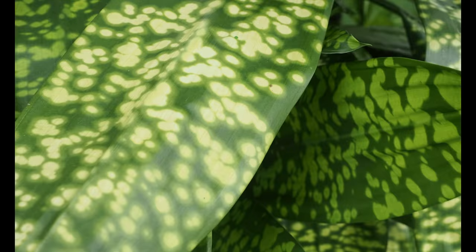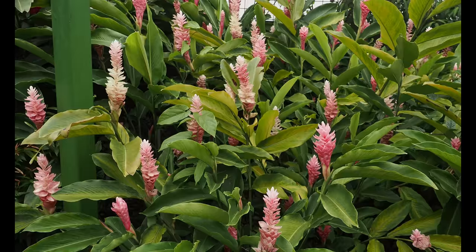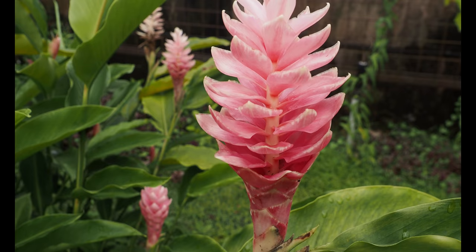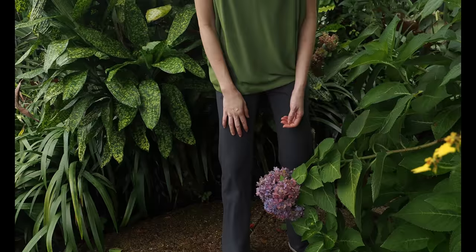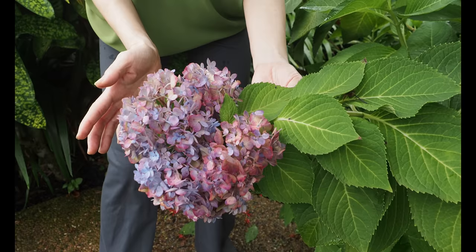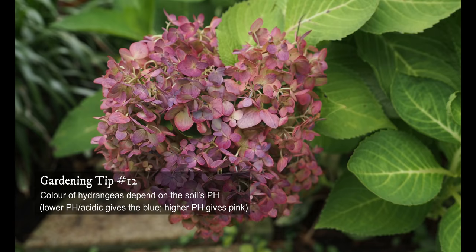Wait, there are so many things to see. I want to point out this ginger also, because their blooms are so beautiful. I have this at home, but because they don't get enough sun, they don't have the blooms we see here. Oh wait, the hydrangea. That's another unusual plant to see flowering. This one flowers all the time here. All the time? Wow. I mean, this is amazing, to be able to get it to flower in a tropical country. Do the colors change depending on the amount of sunlight it gets? No, they change according to the acidity of the soil.